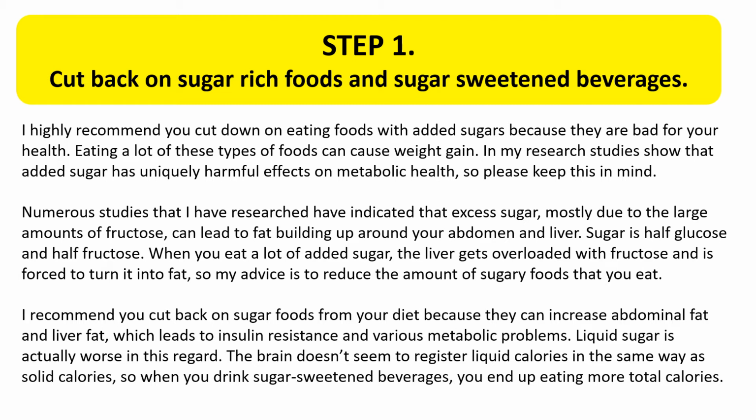In my research, studies show that added sugar has uniquely harmful effects on metabolic health, so please keep this in mind. Numerous studies that I have researched have indicated that excess sugar, mostly due to the large amounts of fructose, can lead to fat building up around your abdomen and liver. Sugar is half glucose and half fructose. When you eat a lot of added sugar, the liver gets overloaded with fructose and is forced to turn it into fat. So my advice is to reduce the amount of sugary foods that you eat.